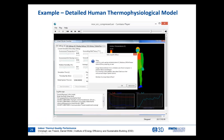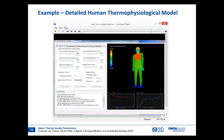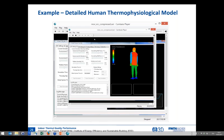In the last step, now knowing about the heat transfer mechanisms at the body surface in detail, we can simulate the human thermoregulation by a detailed numerical thermophysiological model. In this specific example, the commercially available finite element-based tool THESEUS-FE was used, and we linked that with our own development, a graphical front end, the so-called virtual climate chamber. So with this tool, we can vary the ambient thermal conditions and monitor the dynamic answer of the human thermoregulatory system.